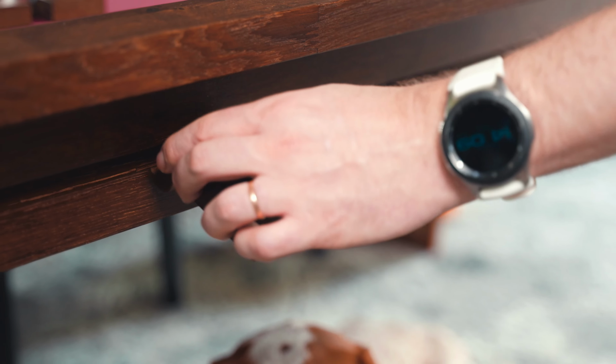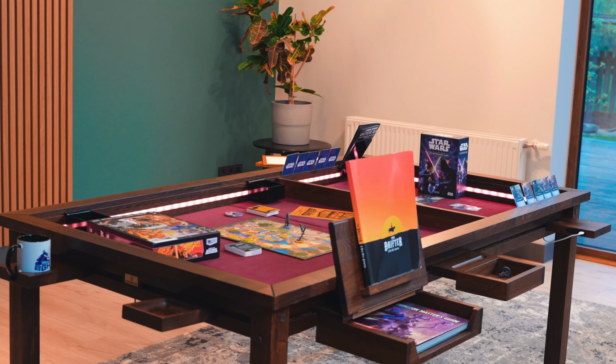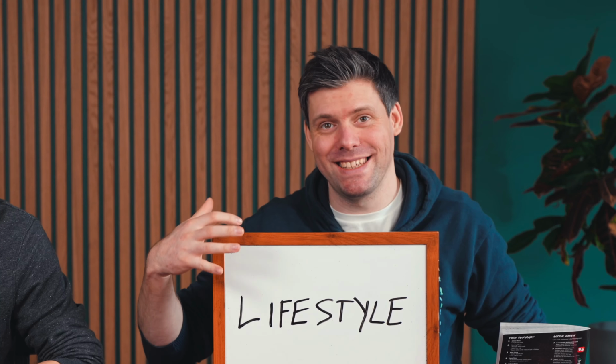Here we go. Well, I don't have this table yet. We're gonna show you all the accessories in the B-rolls as well. There's place for everything and it's so compact and customizable. It's brilliant. And that warps into my best thing about this.